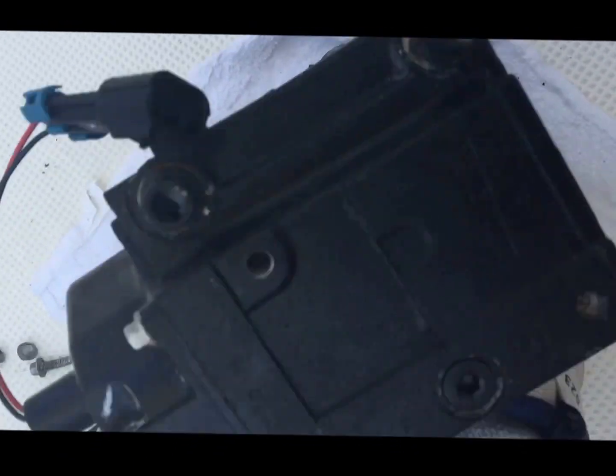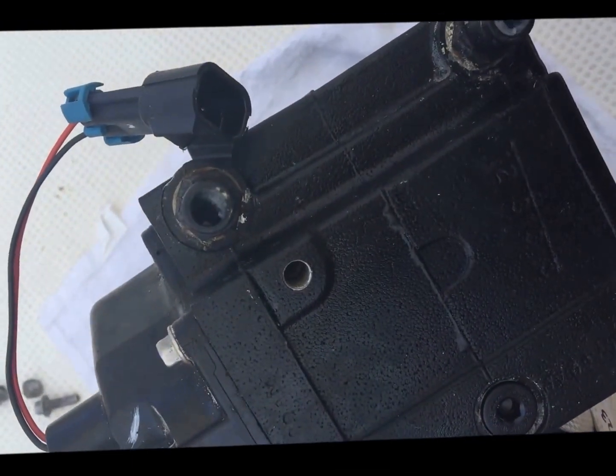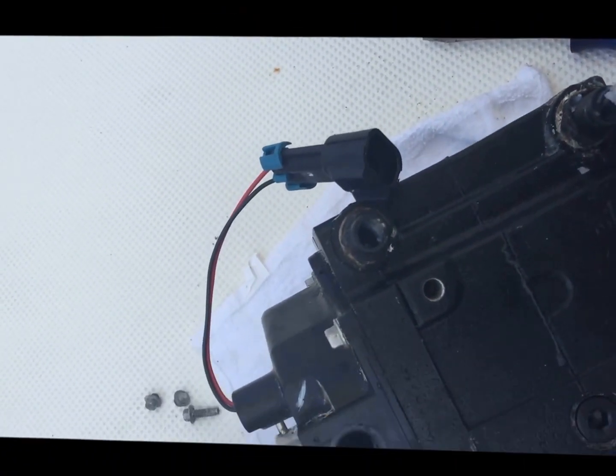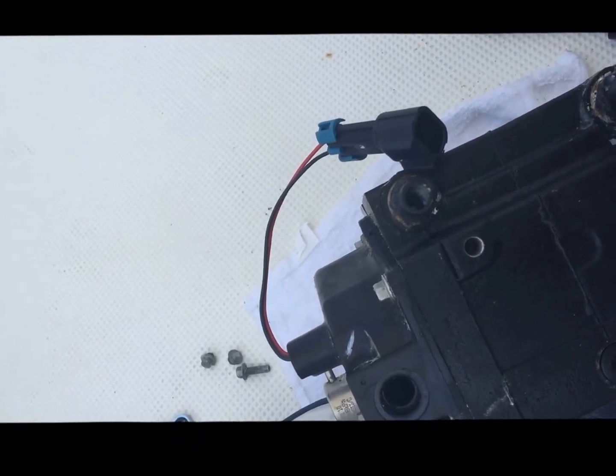See the salt? See it? Totally clogged. Total clog.